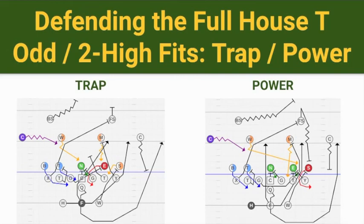Our will linebacker, you can either have him key a guard or the backfield, and when he gets that either guard away or near back away, he's scraping to the first open window across the midline. He knows he can cross the midline at that point.